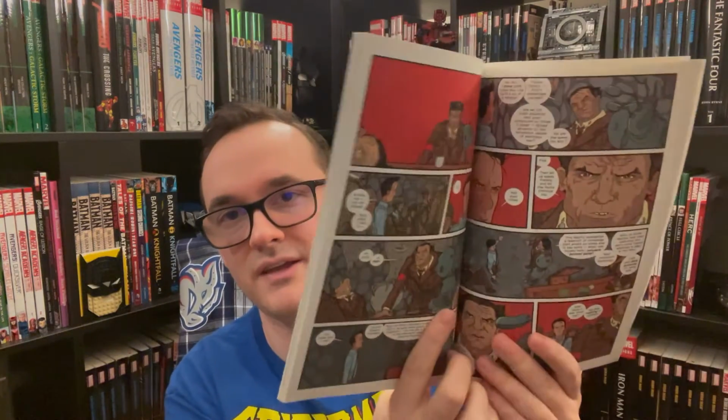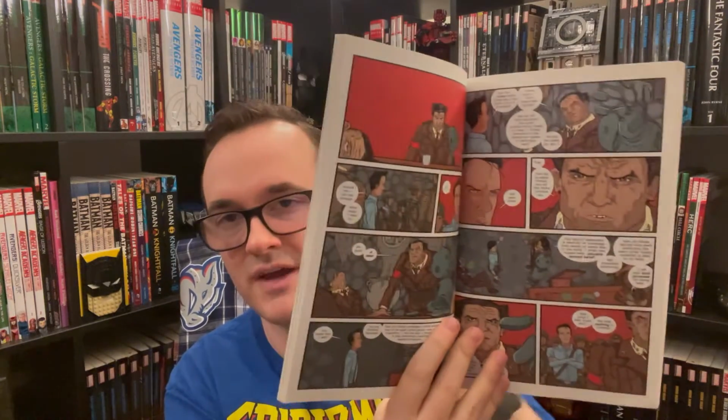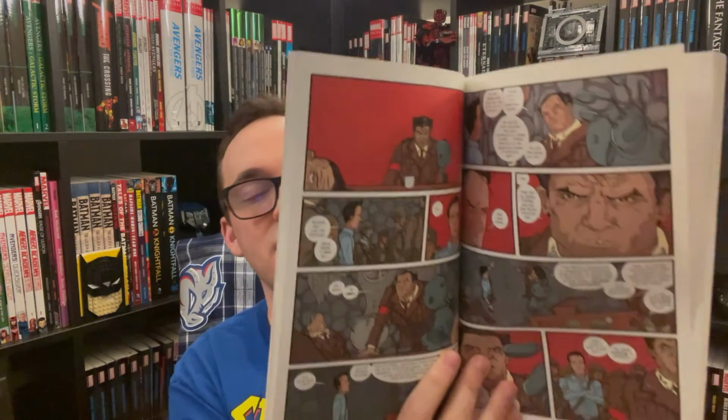For anyone who's not aware, the Manhattan Projects, I believe, is about the design of the atomic bomb. That was the code name that it was given, the Manhattan Project. So you can see here some of the art going on.